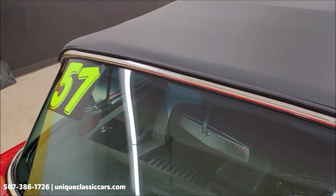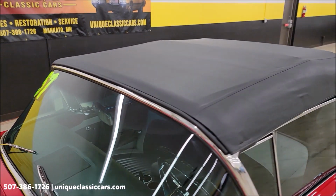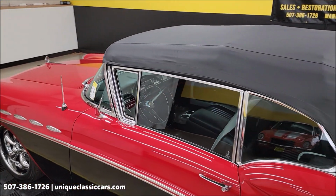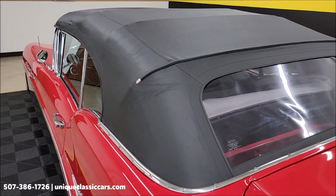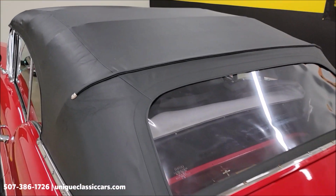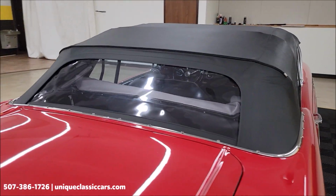Nice tight fit of the windshield. Black vinyl. Rolled the side glass up too, so you can see that fits in there nicely. Free of rips, tears, holes. I don't think the top's hardly been up on this car. Like new, done at the time of restoration, so it's only 4 or 5 years old.